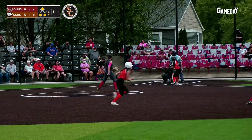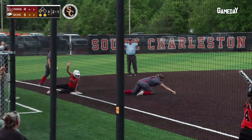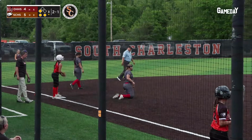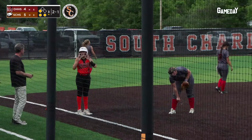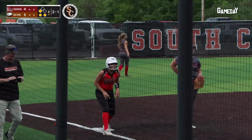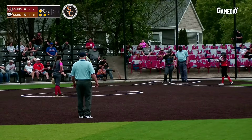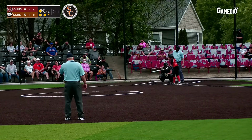And the 1-1 taken down low for a ball. Law's able to steal third. Throw down to the third baseman, unable to hang on to it. Not so sure she would have been out even had the third baseman held onto the ball. Law's got a really good jump.